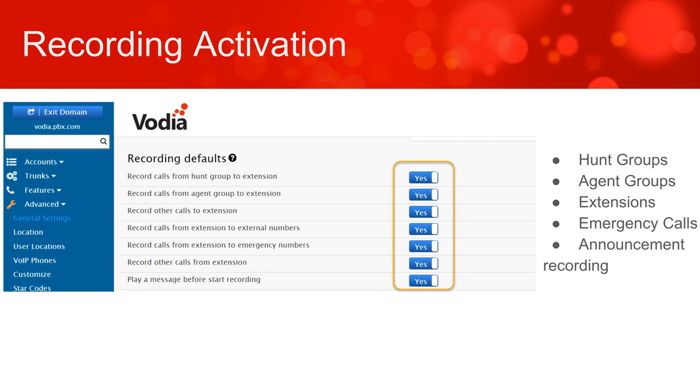So each domain has their own recording default settings. By default, if you have a recording license, or if you're using the hosted license, the recordings are set to no by default. So if you wanted to activate this, you're going to have to go into the domain, advanced general settings, and here you can toggle yes or no on the accounts that you want to record on the system.